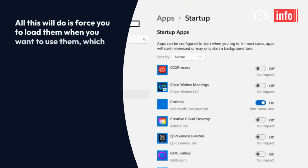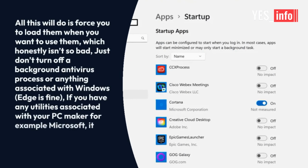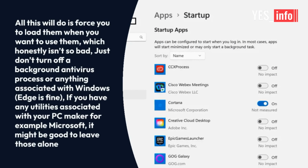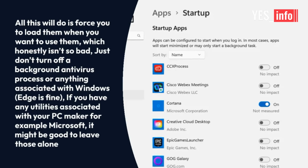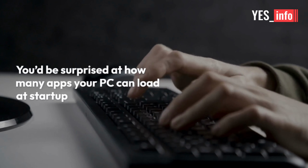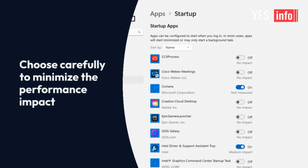All this will do is force you to load them when you want to use them, which honestly isn't so bad. Just don't turn off a background antivirus process or anything associated with Windows. If you have any utilities associated with your PC maker, for example Microsoft, it might be good to leave those alone. You'd be surprised at how many apps your PC can load at startup. Choose carefully to minimize the performance impact.